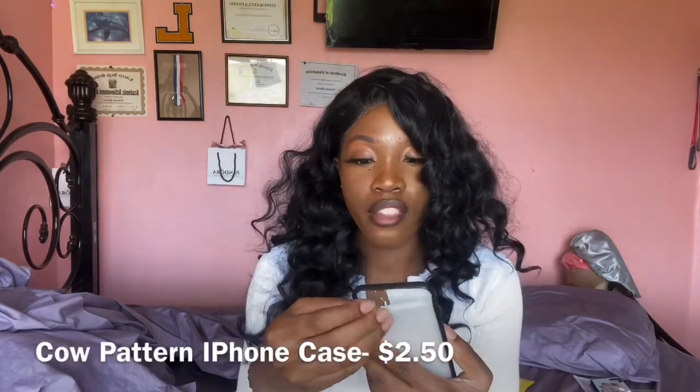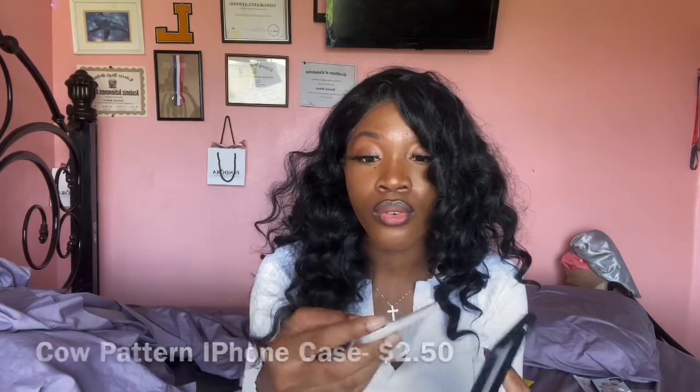Okay, the next phone case that I ordered that's not so weird is cow print. This is cute. Cow print, I'm definitely gonna be using this one the most out of all the cases that I bought. Cow print is kind of trending right now, and I don't think it's cute on everything, like clothes or shoes, but for cases, that's a definite steal. And my iPhone is purple, so I was like, it's gonna make sense. It's gonna be cute. So y'all should go get some cow print iPhone cases.